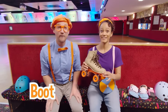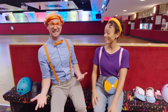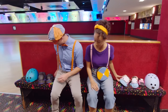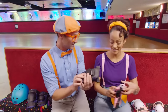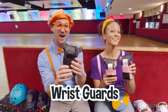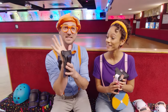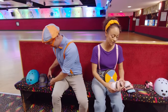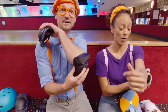Woo! But before we go out and skate, we should probably get on our safety gear! Yeah, safety gear! What do you have, Blippi? Oh, let's see. Oh! Look! I have this too! You do? Wrist guards! You put them on your wrists, so then it keeps your hands nice and safe! Oh! What do you have? I also have some elbow pads. Yep, they go right here on your elbow.